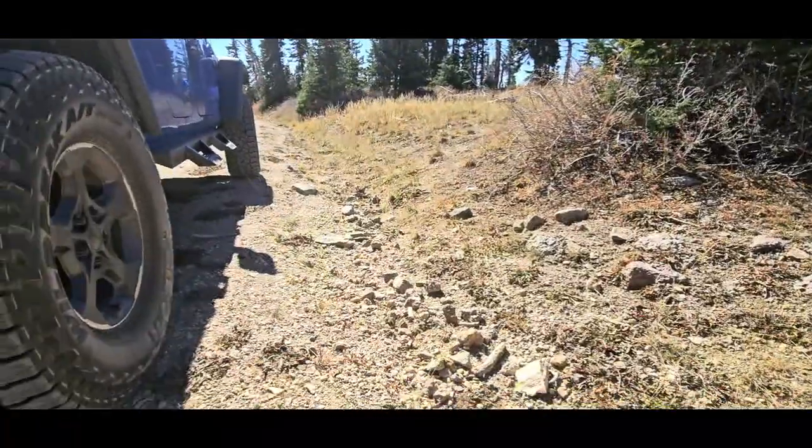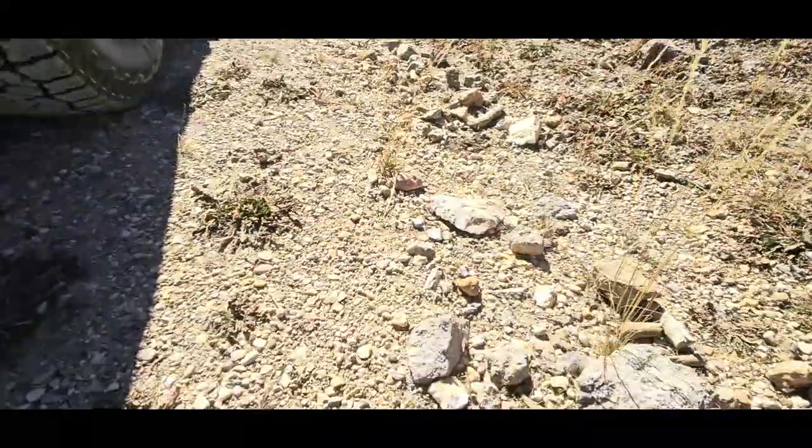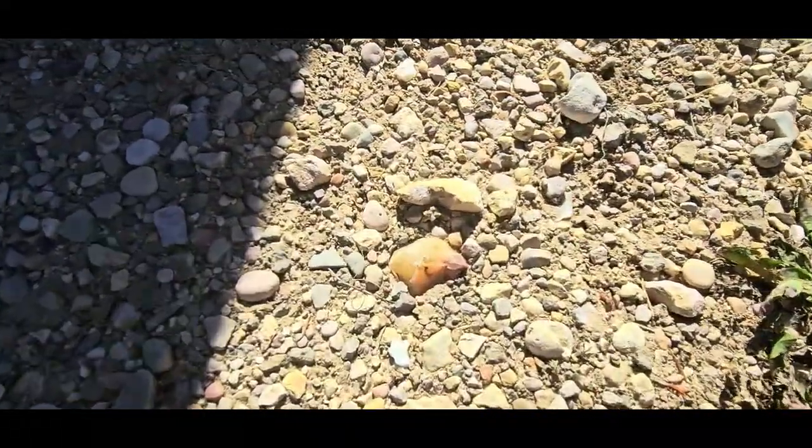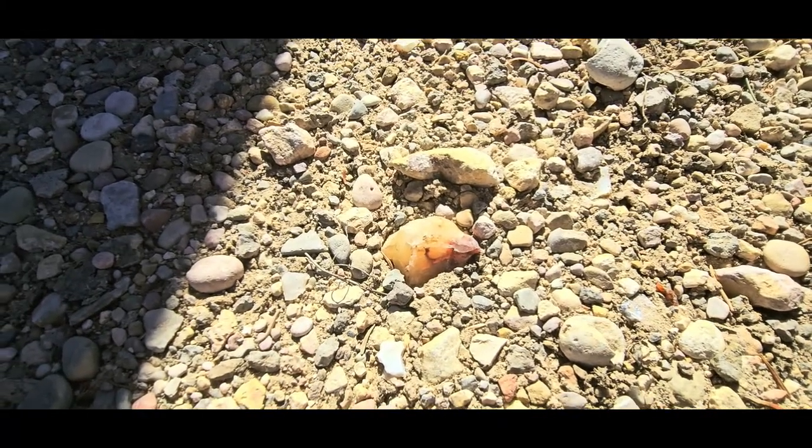Yeah, I think I broke my nail on one of those when I first got out. You broke your nail? Yeah, I was trying to pick it up without my pick. I think that one's worth keeping right there. Oh, that's pretty. Look at the red blob on here.